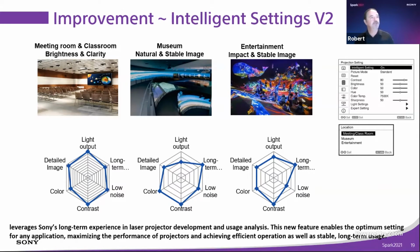And equally, if you put it into a museum, we know that's probably dark areas, and color reproduction and contrast are the most important, depth of field, getting the accuracy of the image or whatever you're portraying. So we can adjust the laser diodes and the panel accordingly, and equally with entertainment, we can do the same. So that was version 1.